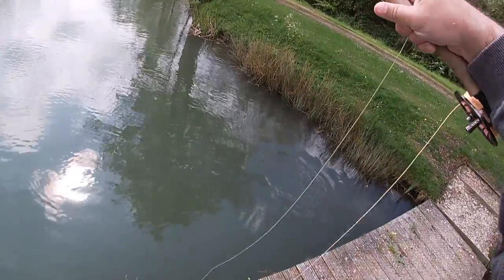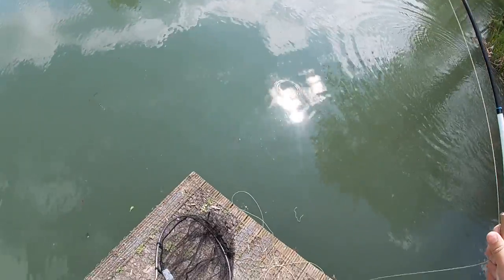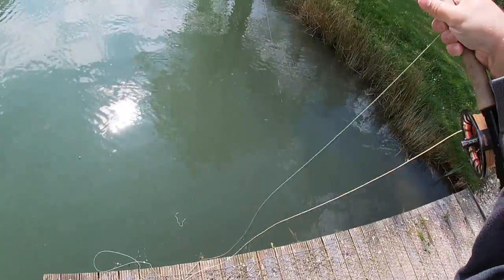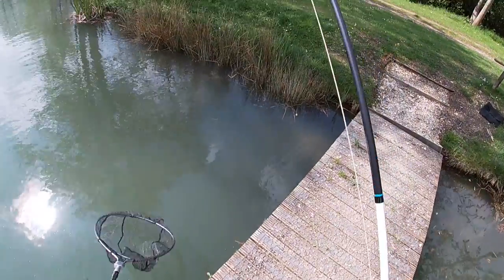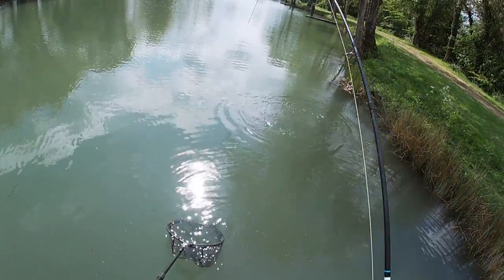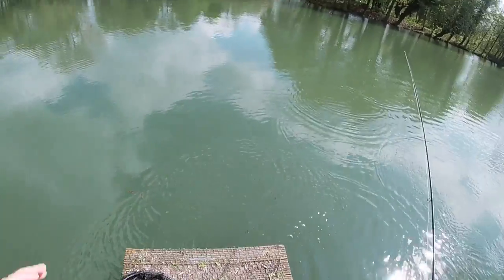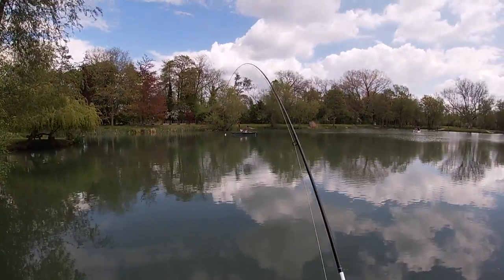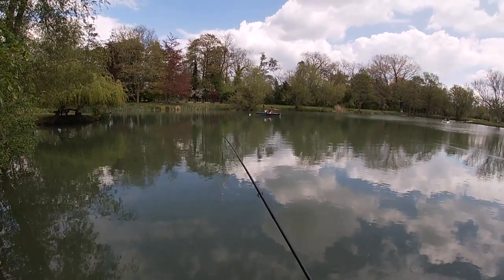No, you don't. Oh, he's under the pontoon. Oh. God, this fish is going. This fish is going. Oh, mate. God. And he pinged the hook. Bugger. Mayfly. Hello. God.